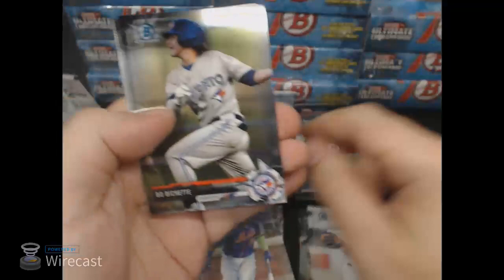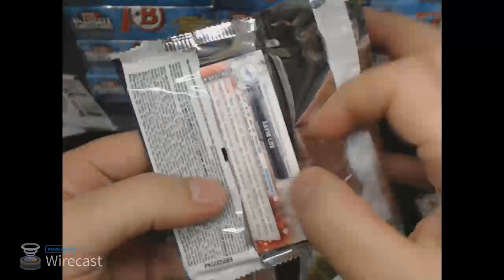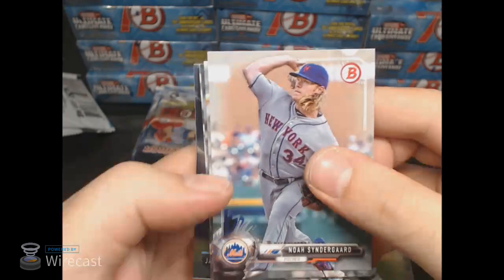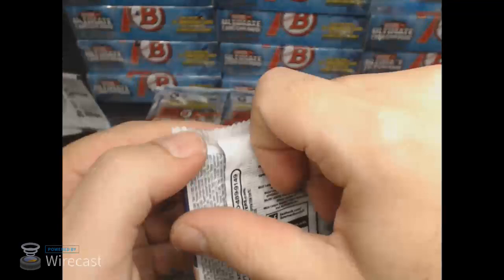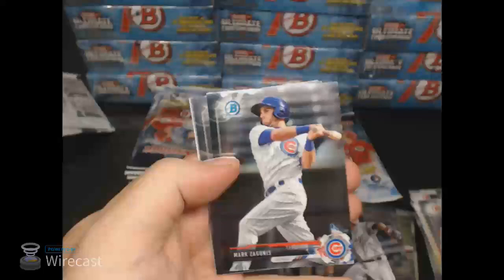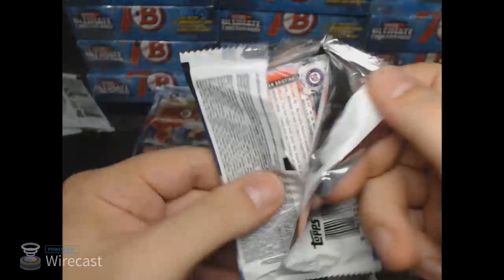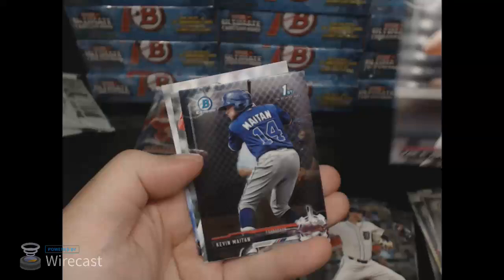Bichette, Moncada, 51 Bowman reproduction insert, Hader, Chrome, oops, that's good, brighten things up a little, Schultz and Kopech, Chrome, Lux base. Syndergaard, 92, Bowman, insert. Zagunis, NJ, Chrome. Funkhauser, De Leon, rookie of the year. Meishan, Chrome.